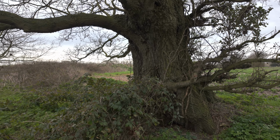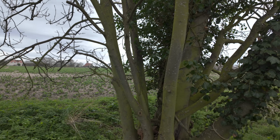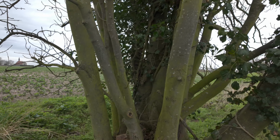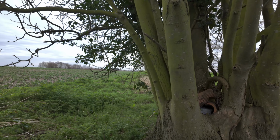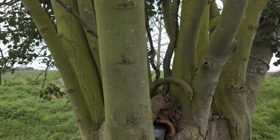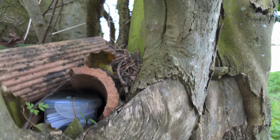Two hosts, one of them is a big oak tree, another one stands tall like this one, and I presume this is the one where we should find the map. And I can already see maps are nicely hidden away. Yeah!